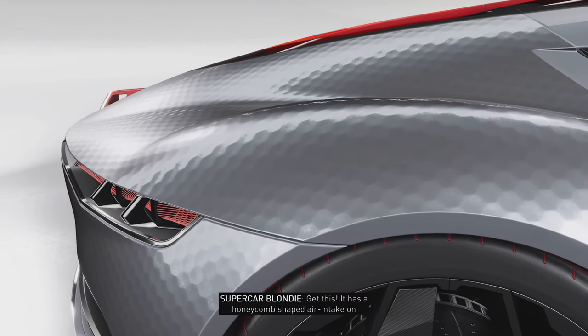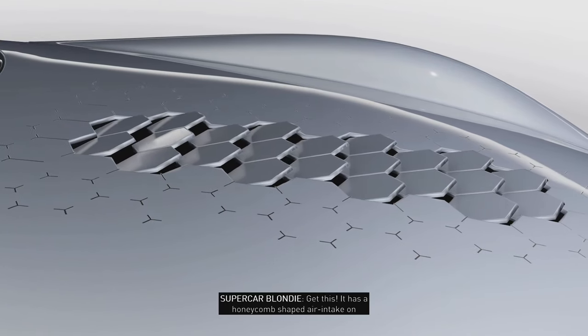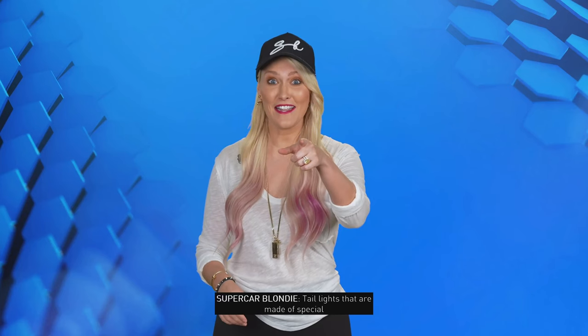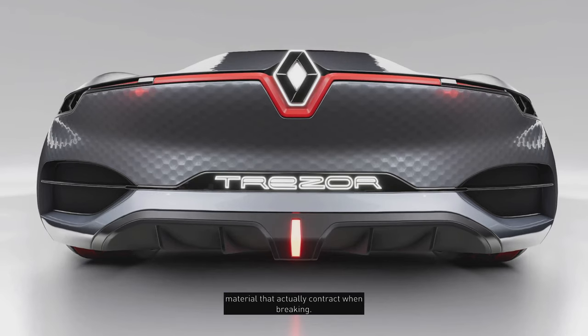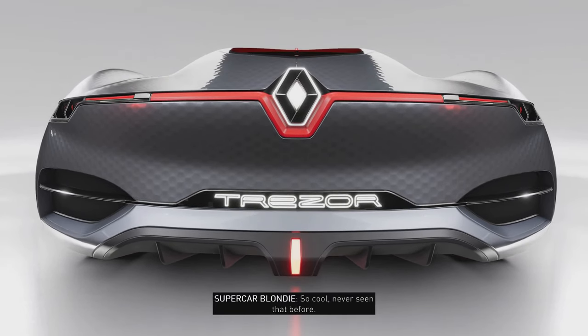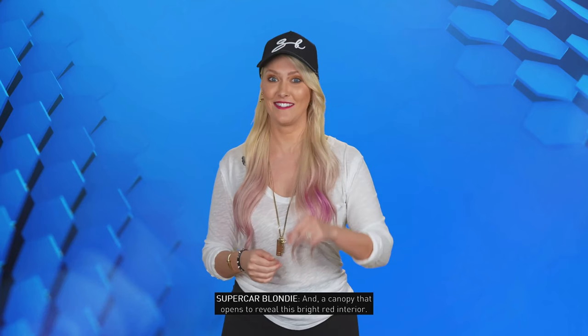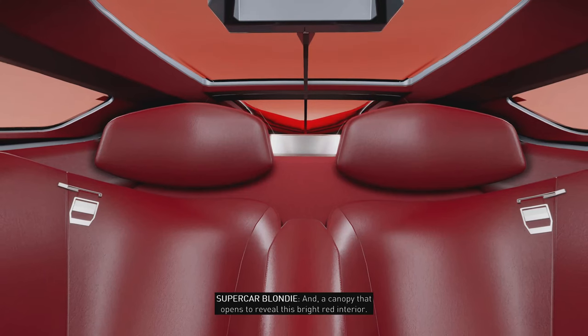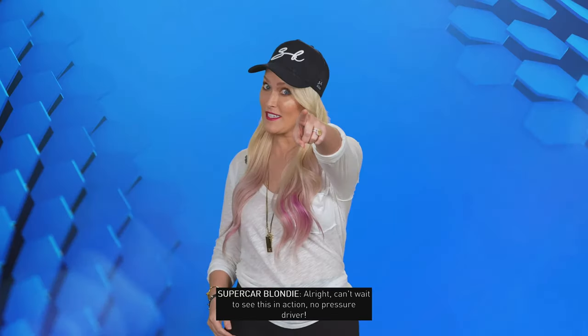Get this, it has a honeycomb-shaped air intake on the bonnet that actually opens and closes. Tail lights that are made of special material that actually contract when braking. So cool, never seen that before. And a canopy that opens to reveal this bright red interior. All right, can't wait to see this in action.